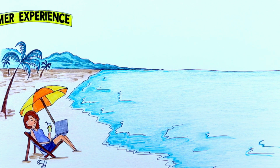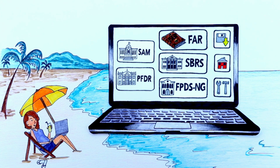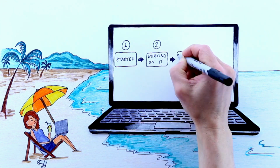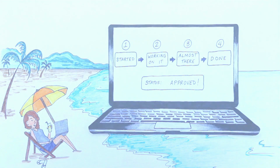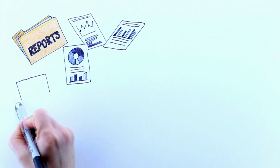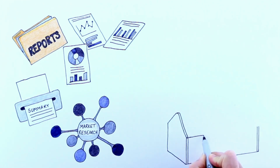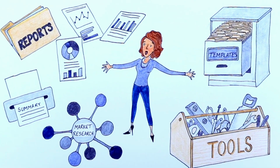We make communication easy, providing access to all of your favorite systems through a single customizable dashboard. Track your progress from beginning to end and see the status of a review at a glance. Want to pull reports, print summaries, or start your market research? No problem. Looking for tools and templates? They're all right there at your fingertips.